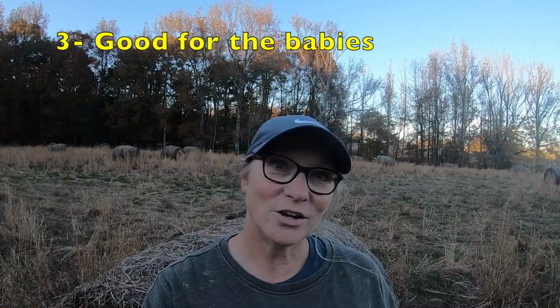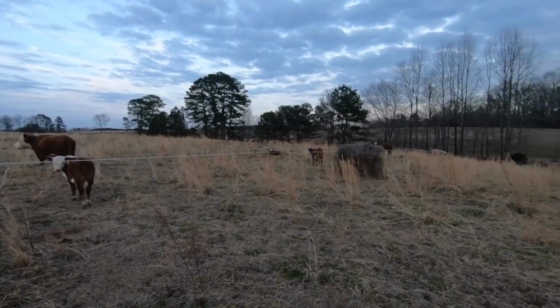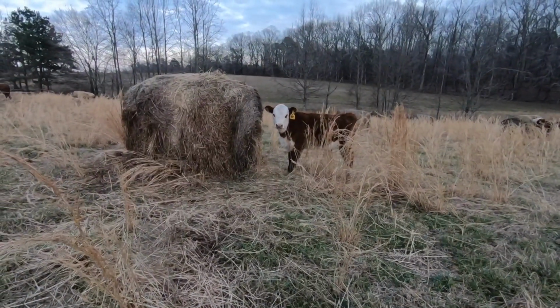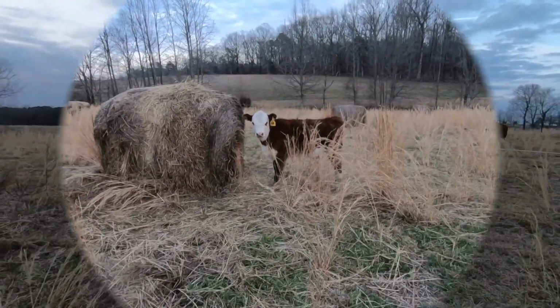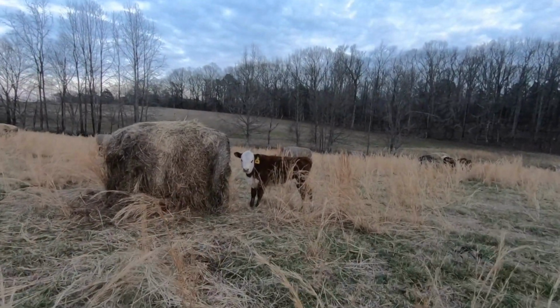Safer for the babies. We kind of learned this by accident, but the babies learn to go underneath the poly tape, and they've got all the fresh hay they want, the little giblets of grass that's coming up, and also make little beds for themselves in here. So it's a lot safer for the babies, and it's good for them too. Hello, cutie. Hello.